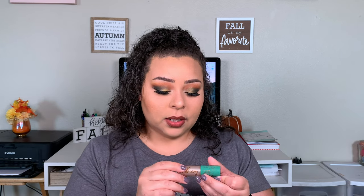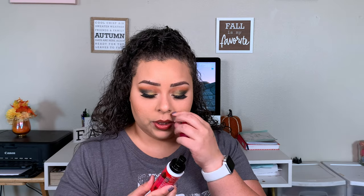This is their luxe gloss, and I picked up the shade Glacier because I had enough colored glosses, and I didn't have a clear gloss like this. So I was like, why the heck not? So now for setting spray, we're gonna try the Milani Fruit Fresh Make It Last setting spray. I love the Make It Last setting spray.